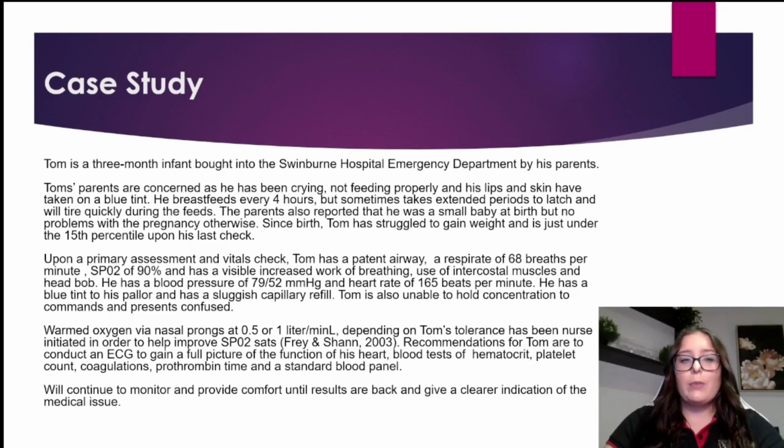Upon a primary assessment and vitals check, Tom has a patent airway, a respiratory rate of 68 breaths per minute, an SpO2 of 90%, and has a visible increased work of breathing, use of intercostal muscles, and head bob. He has a blood pressure of 79/52 and a heart rate of 165 beats per minute. He has a blue tint to his pallor and has a sluggish capillary refill. Tom is also unable to hold concentration to commands and presents confused.